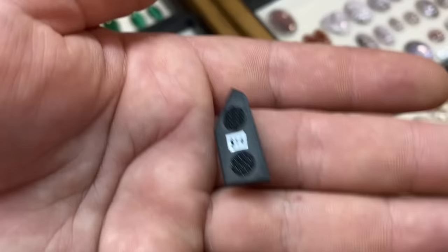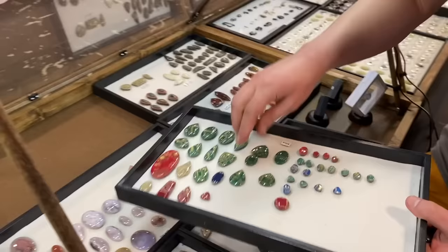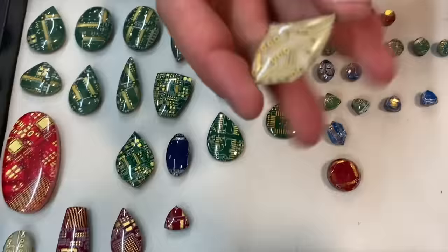Oh yes. Can I trouble you to bring the tray out? Oh my gosh. That is awesome. These ones are not Velcroed down, but they are recycled circuit boards, and the tops of them are optical quartz. So I do not use resin with these other than to epoxy the quartz to the circuit board.